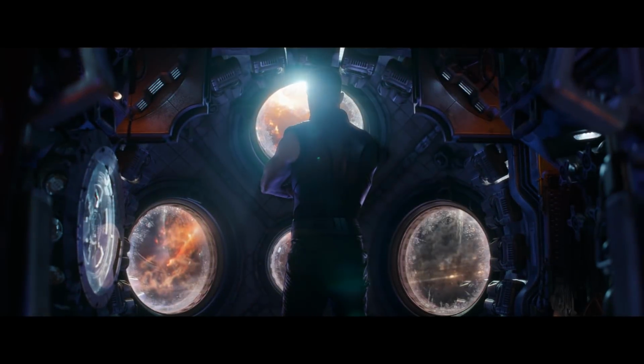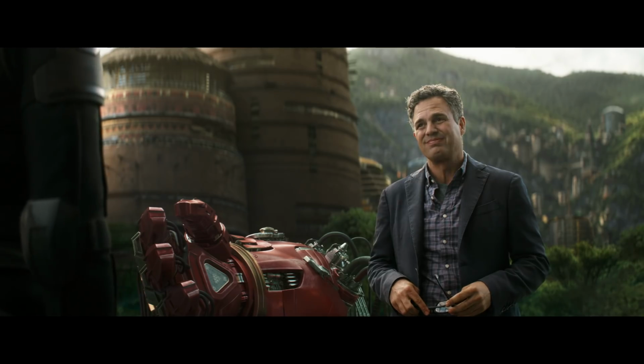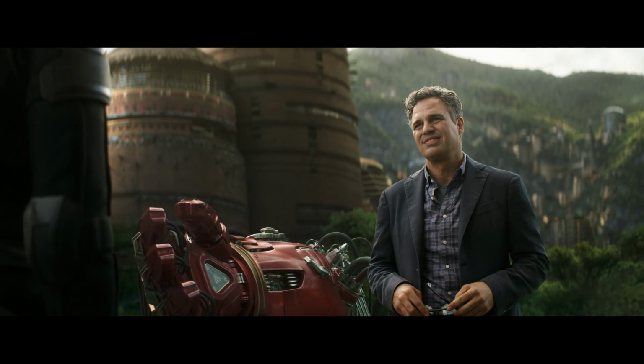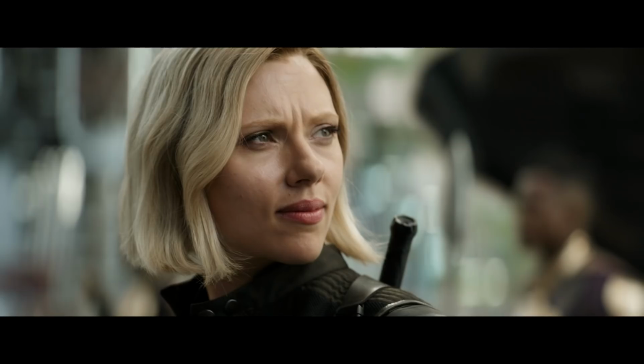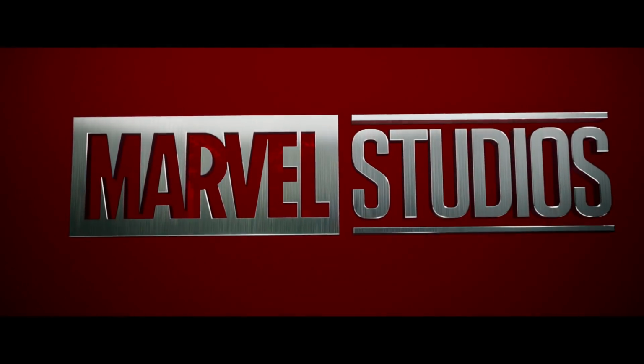Now, Thor is chilling on the Ravager's ship that the Guardians grabbed at the end of Volume 2. A now non-shirtless Bruce Banner is apparently in Wakanda alongside a destroyed Hulkbuster arm, and we close out with a shot of Black Widow with a new blonde hairdo before cutting to that iconic Marvel Studios logo.